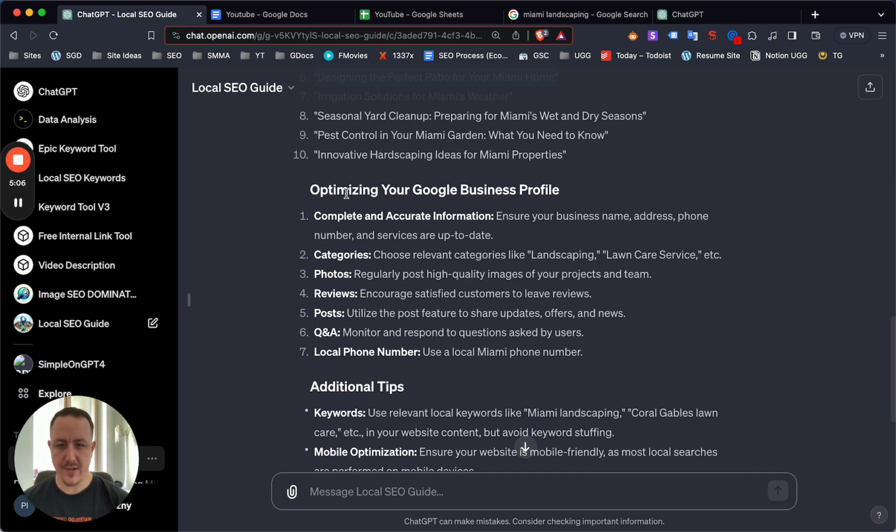And now, again, this is pretty basic for your Google Business Profile, but it does mention things like choosing a relevant category. And I know a lot of businesses choose the wrong category. You're going to want to use a local Miami phone number. Again, you want to have high quality images. This is fairly broad, but things that a lot of businesses in Miami and service businesses overall do overlook.